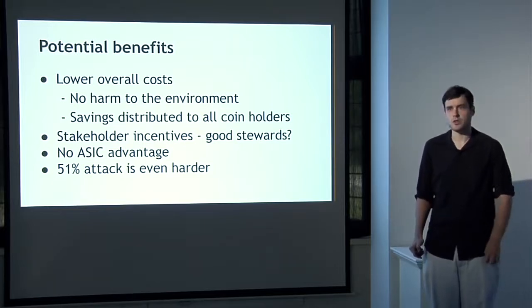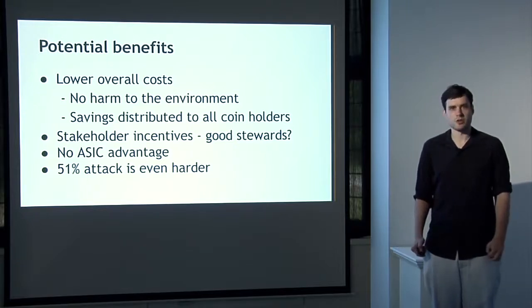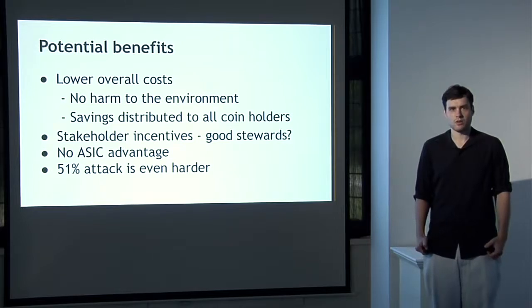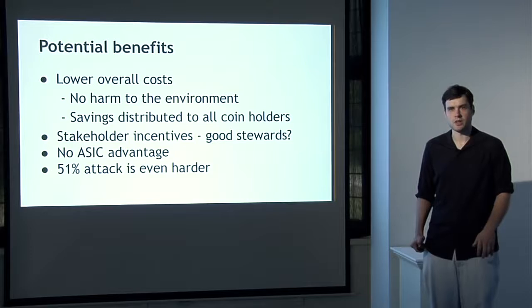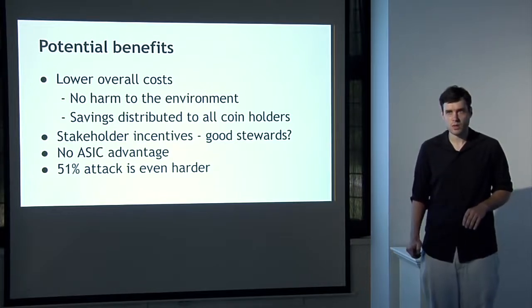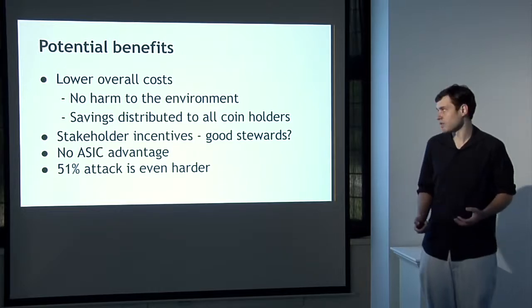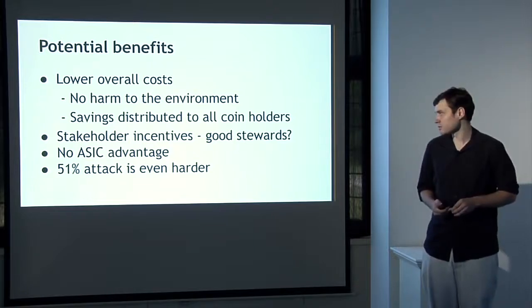There's another argument, which is that holders of the Bitcoin currency are stakeholders in the currency. They have an incentive to do things that would benefit the Bitcoin currency system as a whole because it increases the value of the coins that they hold. So this argument is that the very people who are stakeholders in the currency have incentives aligned to be good stewards of the system. Now, because there's no ASICs involved, there would be no concern about an ASIC advantage, so any virtual mining puzzle is also an ASIC-resistant puzzle.